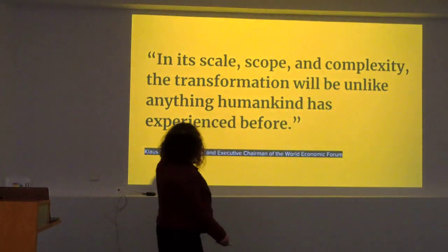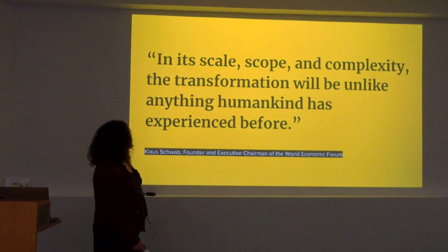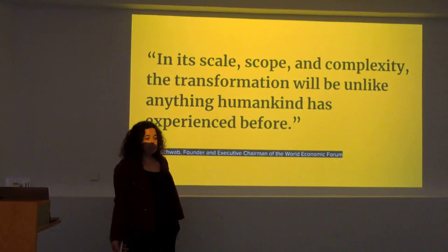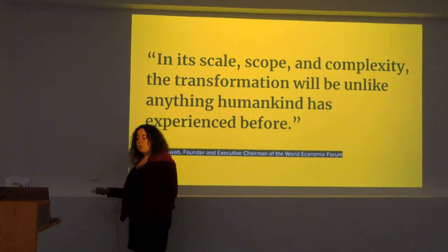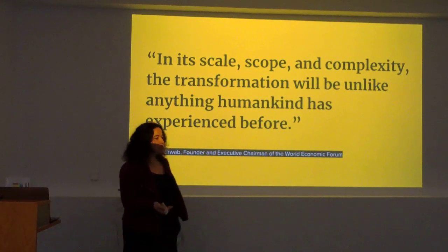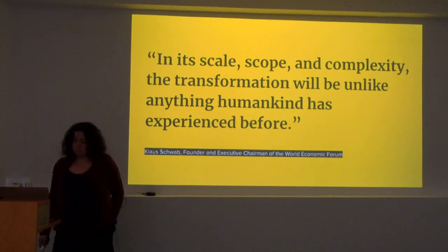So someone that is much smarter than me, the founder and chairman of the World Economic Forum, said that the fourth revolution will be like something that we never seen. We cannot even predict what is going to happen. We don't have the knowledge, and we are not intelligent enough to know what will happen when machines are smarter than us.